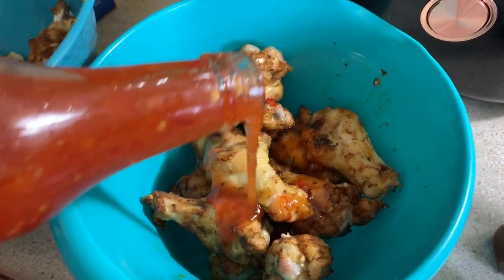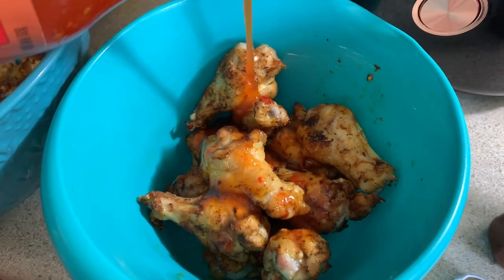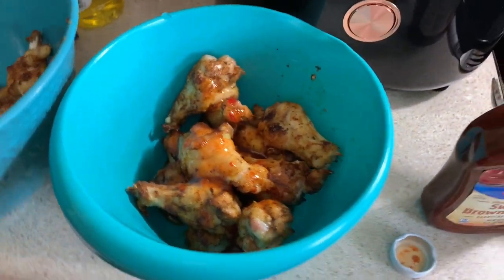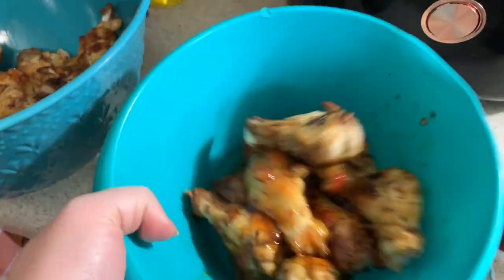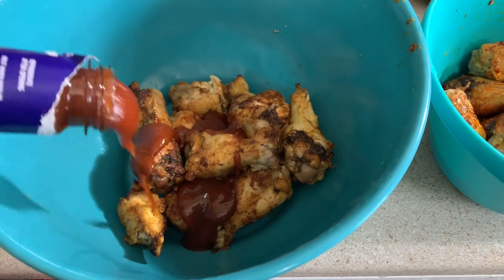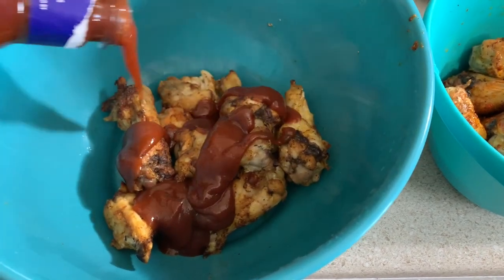That's mostly for me and Chloe, because me and her do like a little bit of spice and the boys do not really care for it. So I just put some of the Kraft barbecue sauce on theirs. I do like to put them in separate bowls, you know, that way I can shake them up separately. And it does work better if you have a bowl with a lid, but one of my bowls did not have a lid, so I just had to make do with what I had.